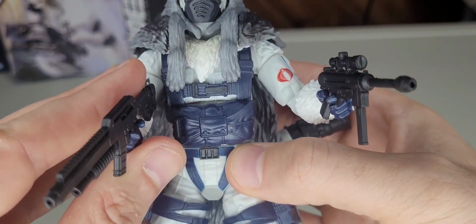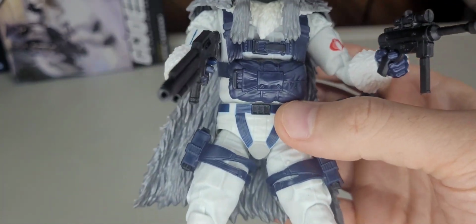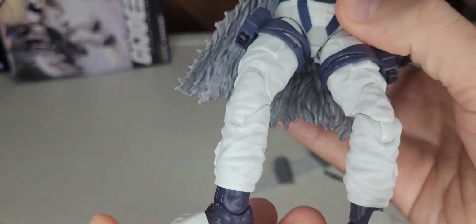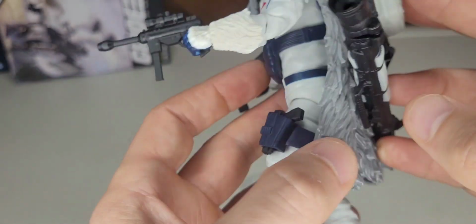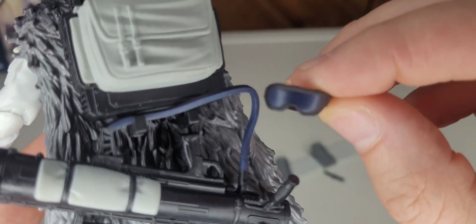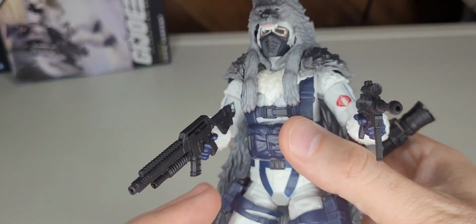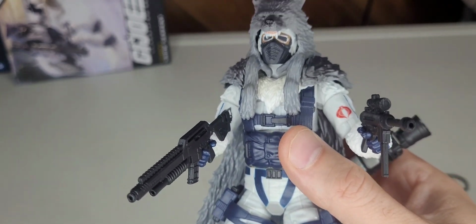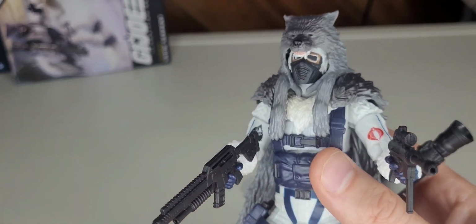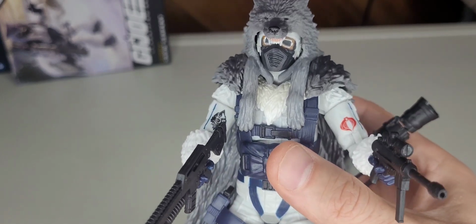The web gear, the harness, whatever the secondary, whatever you want to call it, the holsters, the gloves, the boots, the bazooka strap, and this I didn't even realize till we started doing this review. The binocular visor, wow. All are very sharp navy blue. Some of the promo pictures were a wolf gray, and that would have just made him too grayed out, this character that's only white, black, and gray, and now it's got a very sharp blue.